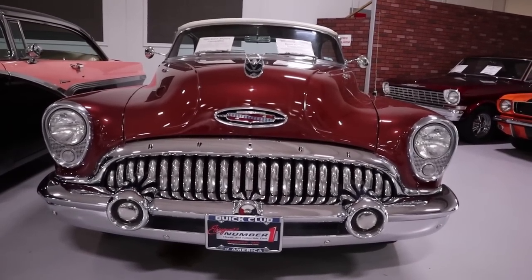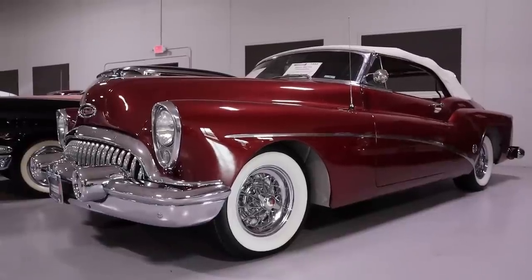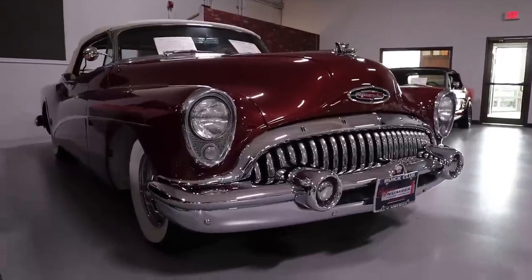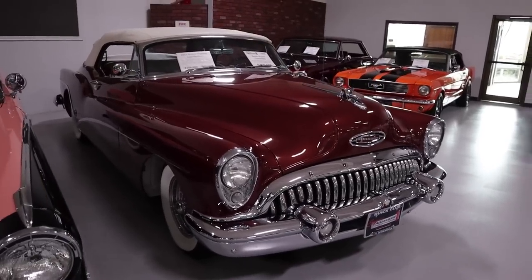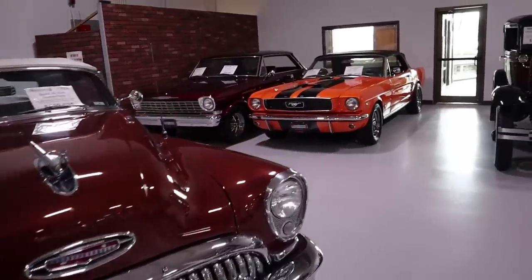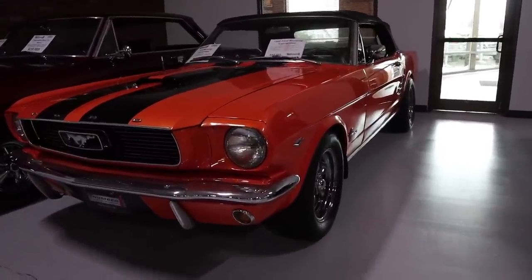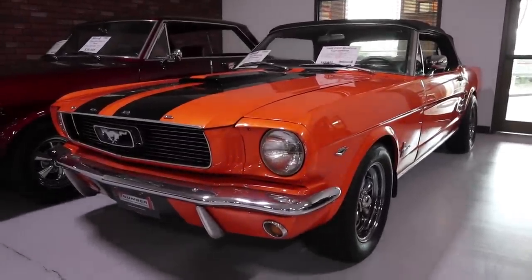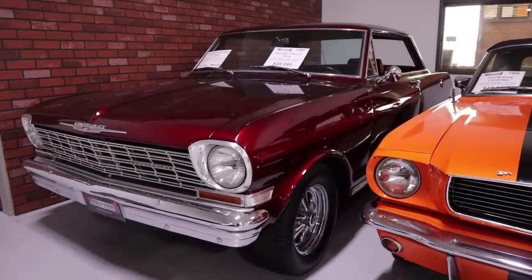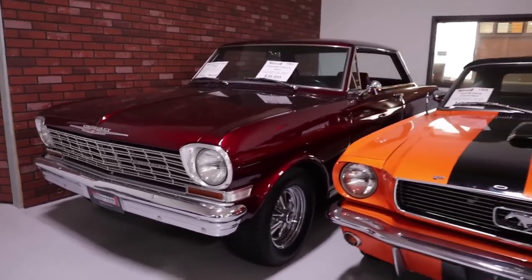Here's a 1953 Buick Skylark. It's a convertible. It's got a 322 V8 in it. Asking $109,995 for this. Got a Chevy and a Mustang back here. 1966 Ford Mustang convertible. Asking $49,995 for this. We got a nice Chevy 2 Nova back here. $39,995 for this. 1962. Yeah, some nice cars.